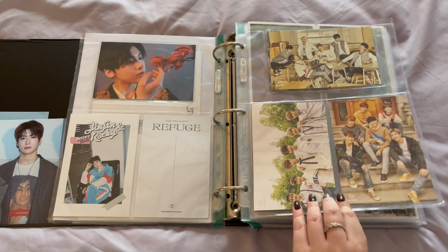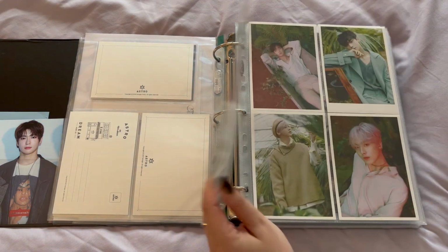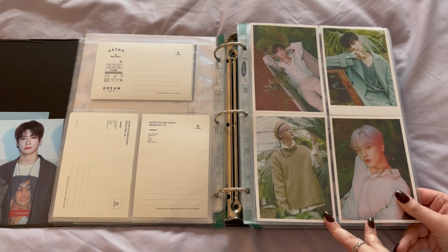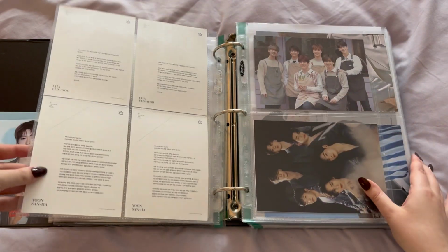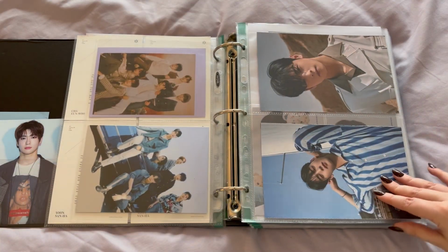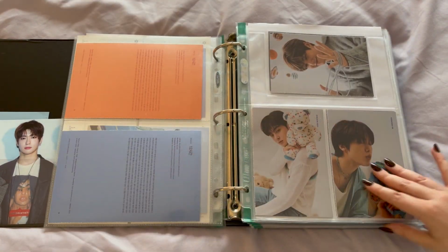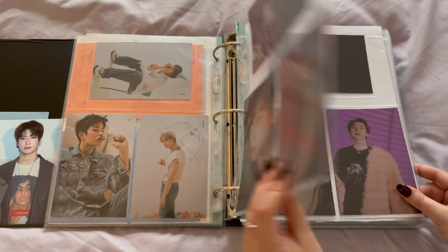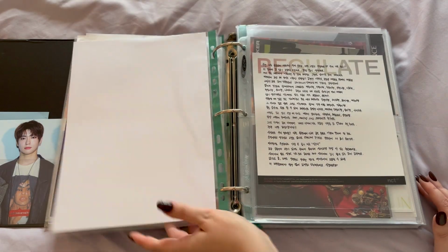And then these are the group cards from their albums. And then I just kept these 2 members from this album. Everything else has gone back in the albums because it was getting too full in here. More postcards, and then just unused postcards. And then these are so cute that I kept them in here from all yours. So yeah, that's Astro. And then we have NCT.